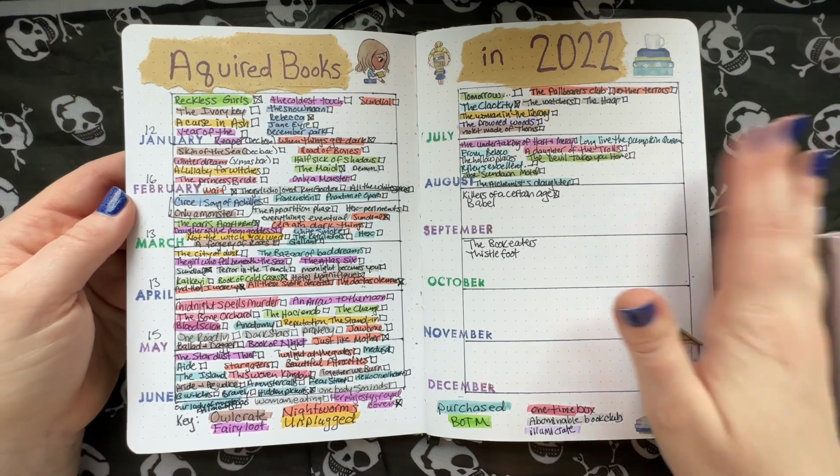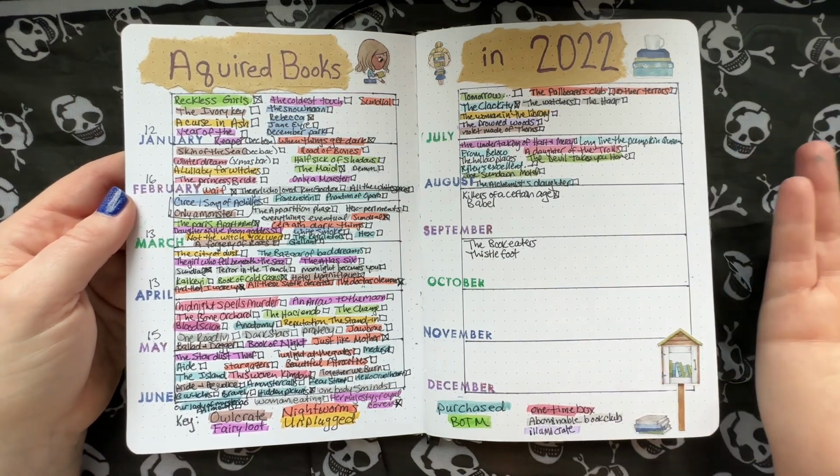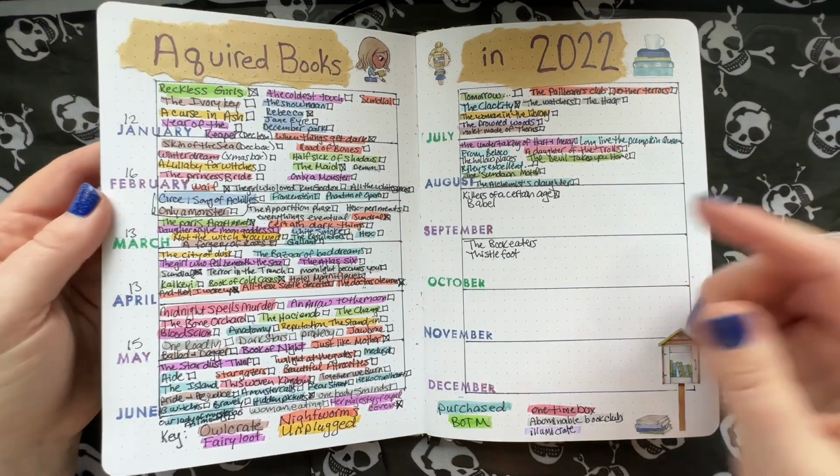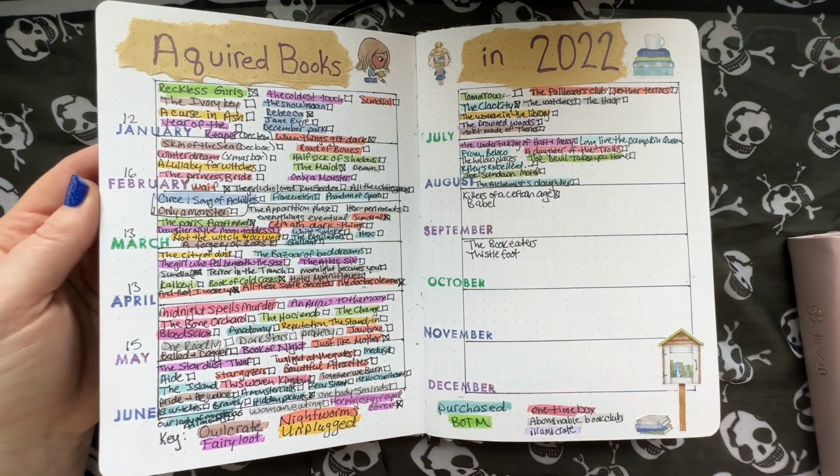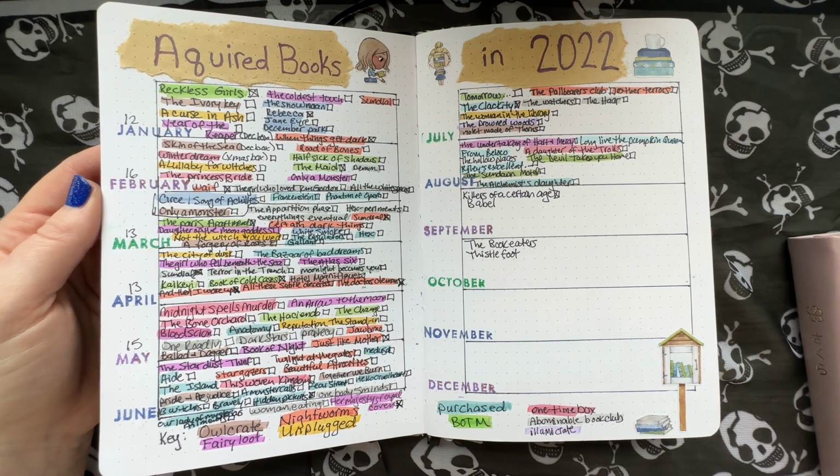And this one is a little embarrassing. I thought I better track the books that I'm bringing into my house, and I thought I would put a little check mark to see if I read them. As you can see, I didn't really keep up with this because it got a little much.